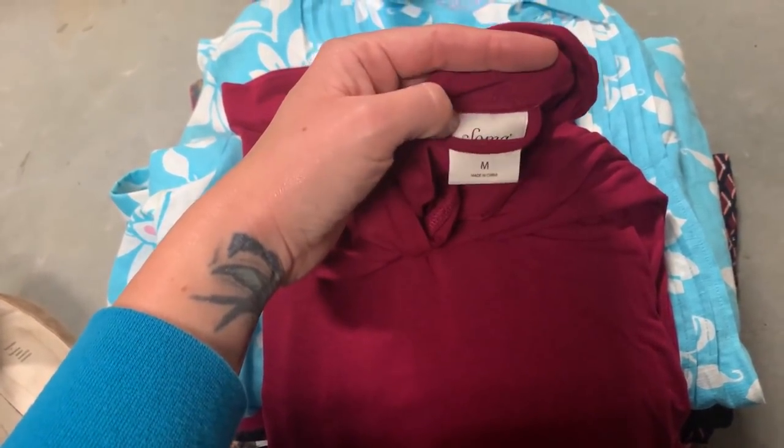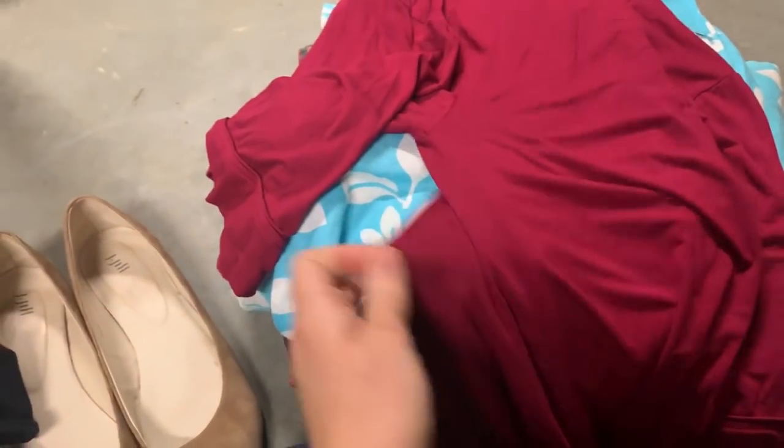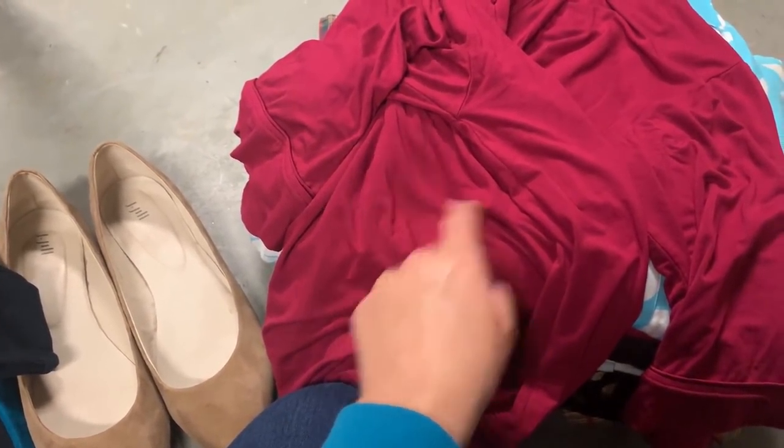This piece I umm'd and ahh'd about and probably shouldn't have grabbed. It's Soma, size medium, but it looks like an open, not cardigan, because it's not knit, but it doesn't have any holes for a belt or whatever.